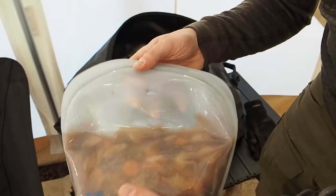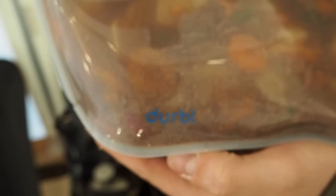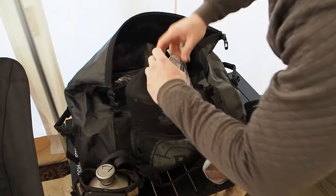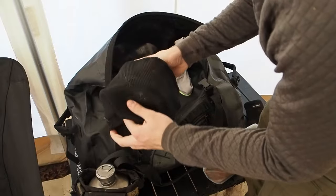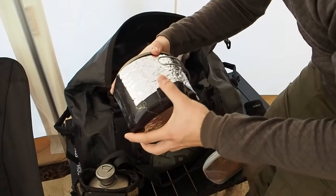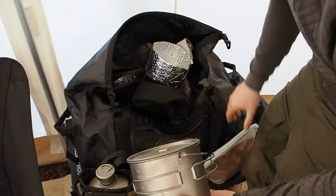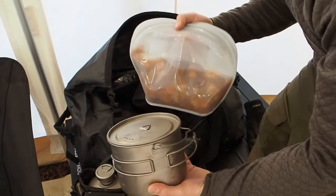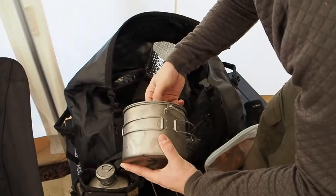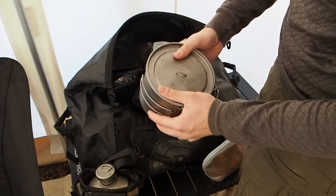So here is our nice big old bag of deer stew. Once again, if you're curious, this is a durable, reusable silicone bag. I brought out one of my Cubic titanium pots that I made a cozy for out of that windshield insulating material. I thought this would be a good size because I'll probably eat a little bit more than half of this now, and eat more later, and then I do have a dehydrated meal plus snacks if I get peckish. But since we're just chilling out, this right here should be more than enough. And I brought a spoon.